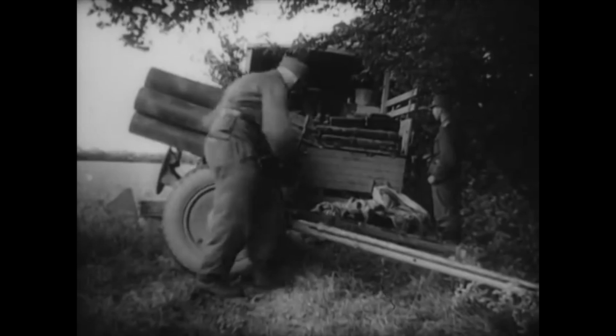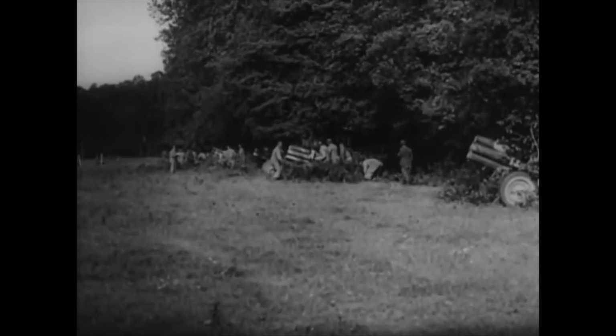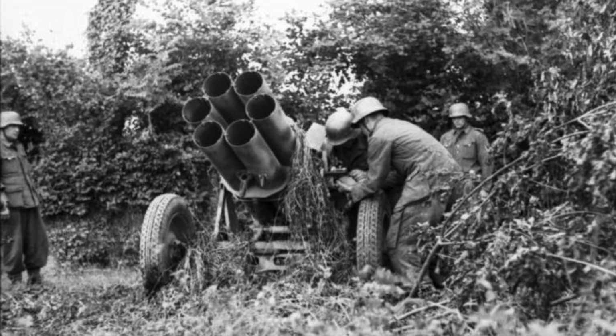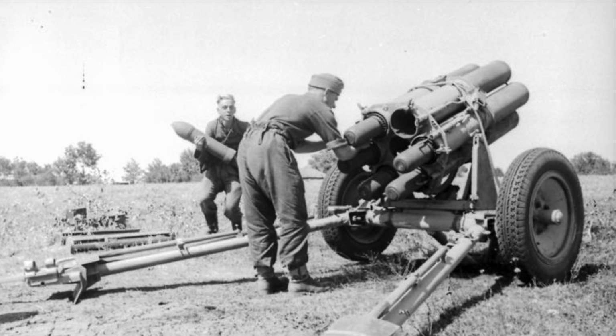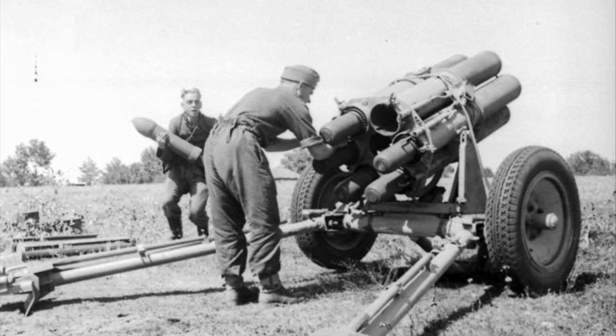The problem for the Nebelwerfer units was the great amount of smoke produced during firing, marking the battery's position to the enemy. Requiring rapid displacement of the battery to avoid enemy artillery or airstrikes. The Nebelwerfer, in its many forms, was effective in dumping large numbers of artillery-sized shells onto a target quickly, and the noise the rockets made when fired was very intimidating to Allied troops.